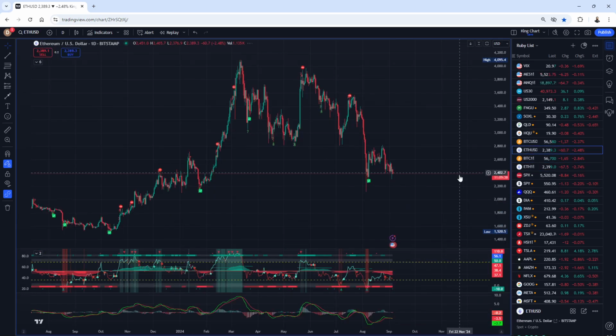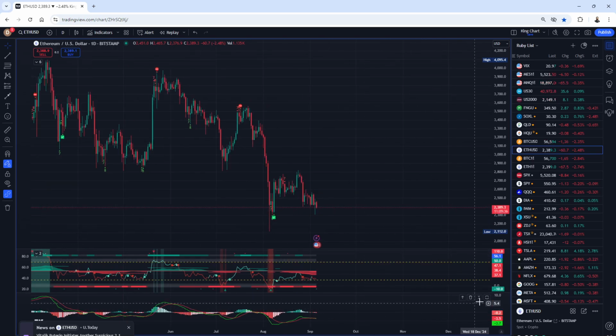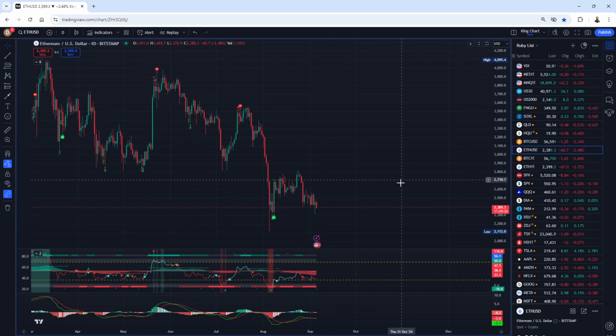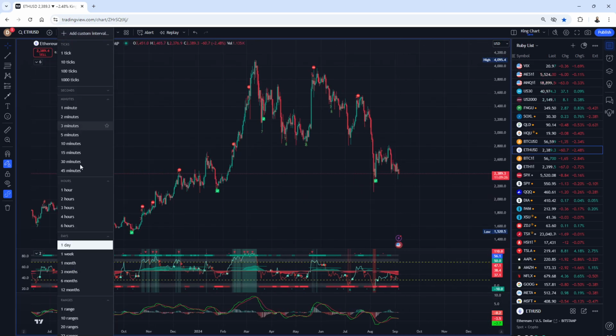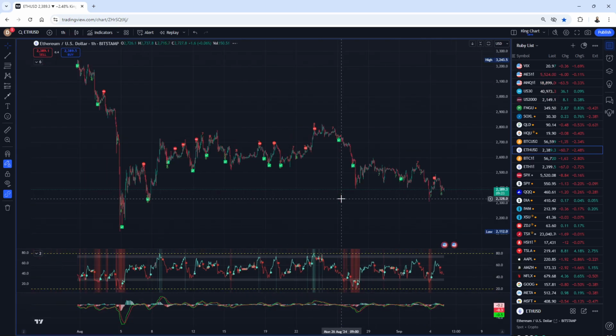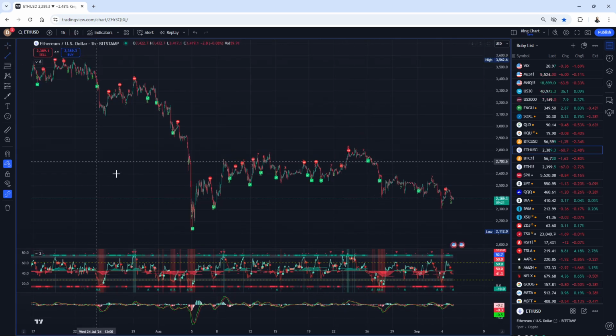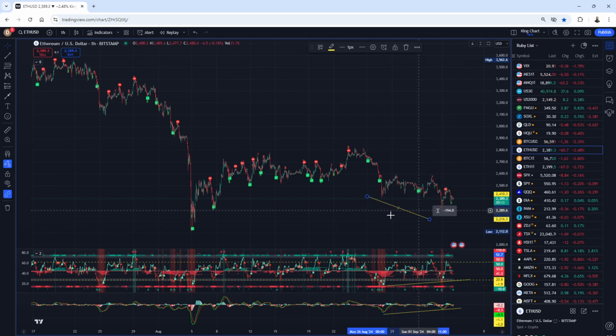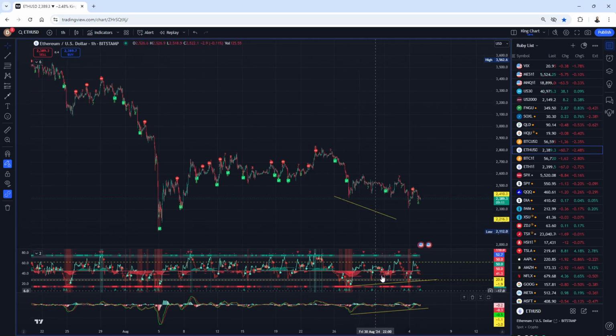Ethereum, similar concept. And again, you want to see that crossover happens. This crossover happened, but then it got rejected. Green line is still below red line. You want to see that above. And even on Ethereum, we have divergence. You can see PPO here, massive divergence building here. You can see PPO is going higher high, RSI is going higher high, price is going lower. So there's already a divergence happening even on PPO and RSI on Ethereum as well.